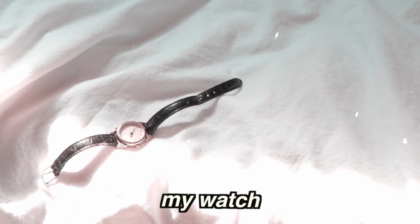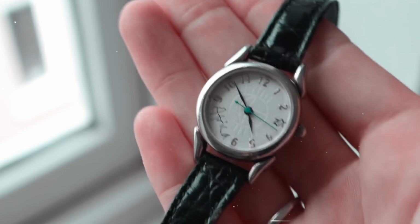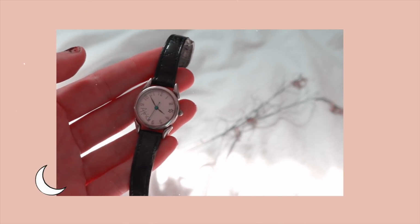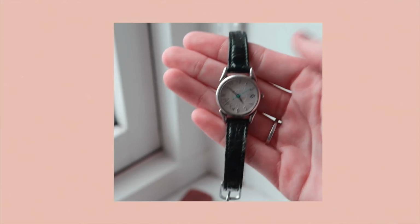One of the most aesthetic accessories I own is this watch. It's a really simple classic watch that I found at a thrift store when I went thrifting last summer, and I wear this every single day. I cannot go outside without it because I just need my watch.